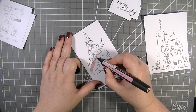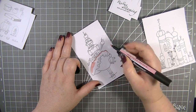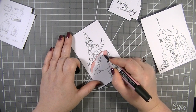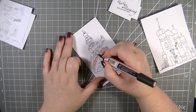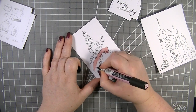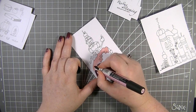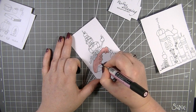Now, if you don't like watching colouring in, please feel free to skip this step and fast forward. So I am just using my Pro markers to colour this in. But I just think it's nice. I don't really colour in much with you guys with the Digi stamps. I tend to do all my colouring off camera, and then we come on and I normally have them ready. But I just thought, for a change, let's do it where we are colouring in on camera.